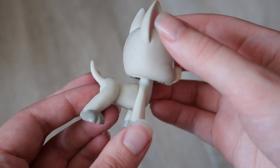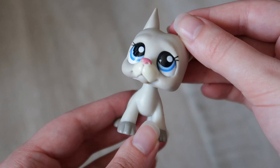Everything seems to be in really good condition as well. The tail's still attached, the head doesn't seem loose or anything. So I'm so happy to have this pet.